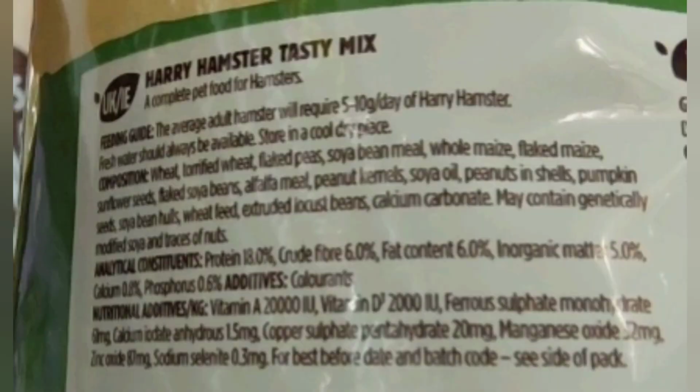So this is the Harry Hamster Tasty Mix. It is 18% protein, which is good, 6% fibre, which is a bit on the low side but okay, and 6% fat, which is good. However, it does contain artificial dyes and doesn't have the best variety. There are also quite a few fatty foods in it.